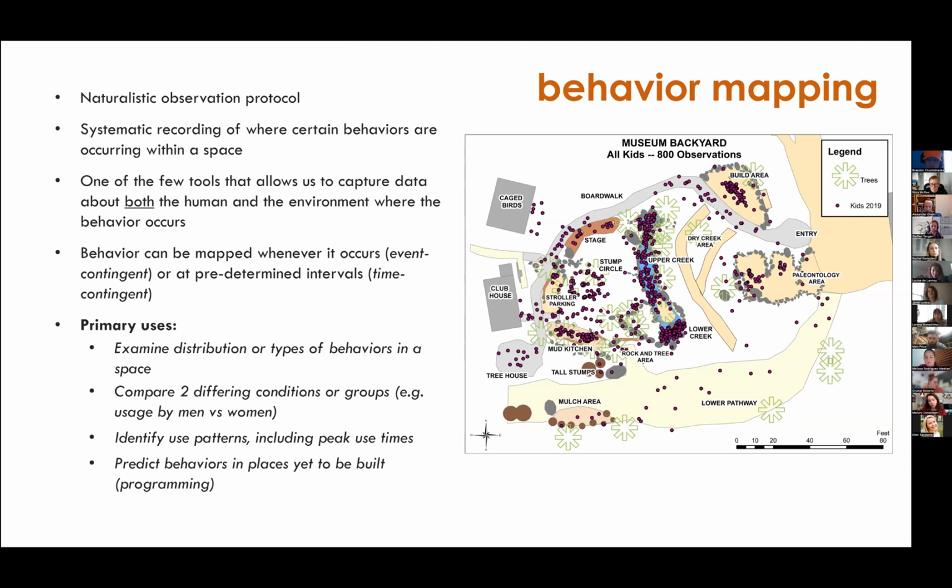So just to share a little bit, for those of you who aren't familiar with behavior mapping, this is an intensive field observation method protocol.